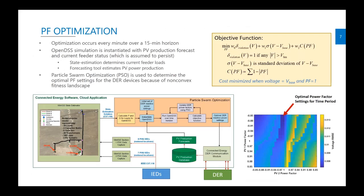So the power factor optimization is shown here. What we're doing is issuing new power factor set points to each of the DER devices every minute, and optimizing over a 15-minute horizon using OpenDSS simulations. And so the process flow is: the IEDs, or intelligent electronic devices located on the feeder, capture data. In our case, we're using micro PMUs or simulated micro PMUs to capture that data.